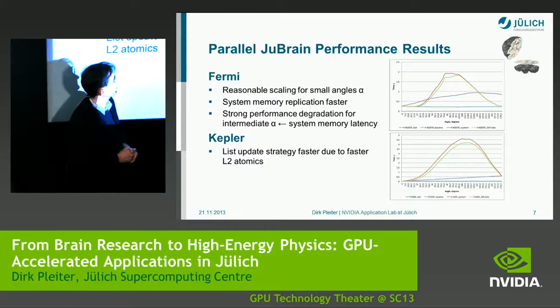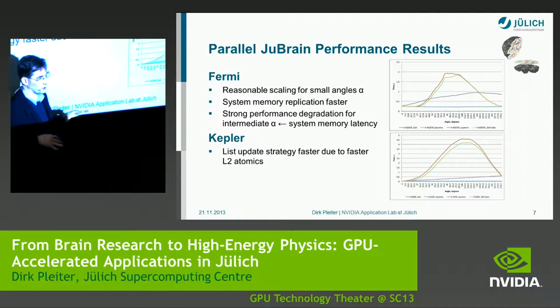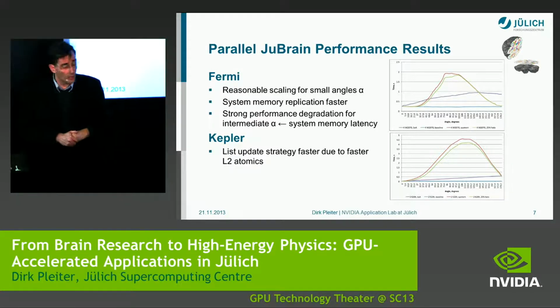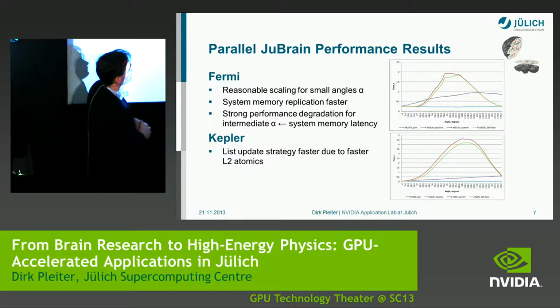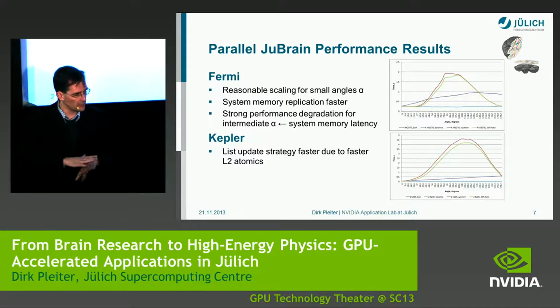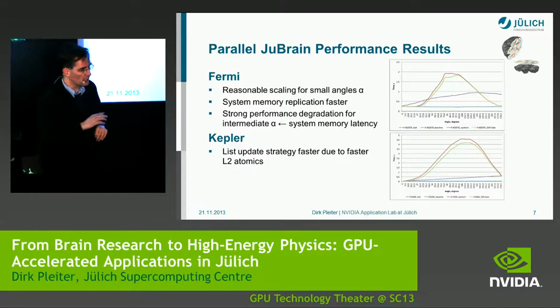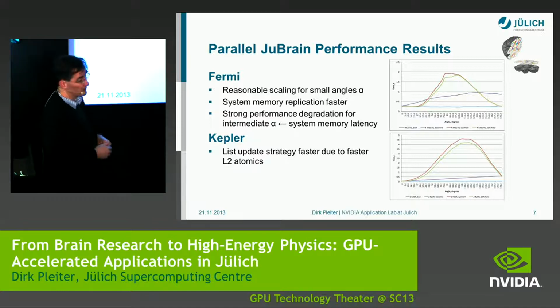And what we can see here is that for Fermi, at least for low angles, the communication doesn't play any role, so you have almost perfect scaling. You see, however, a sudden bulge. This can be explained by the fact that if the angle becomes larger, then you start to have different kinds of memory accesses, and as a result you have a much larger number of memory transfers over the PCI Express bus, which costs you a significant amount of performance.